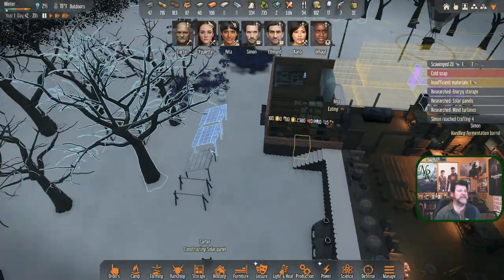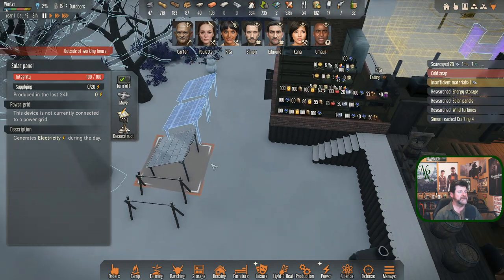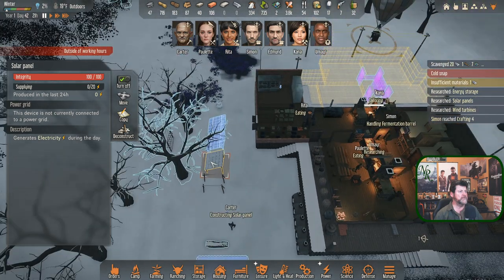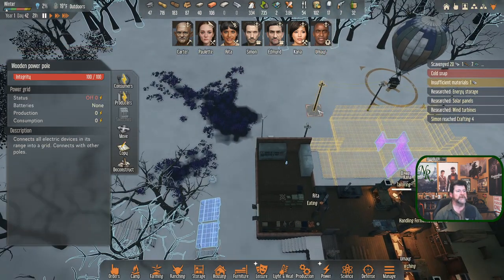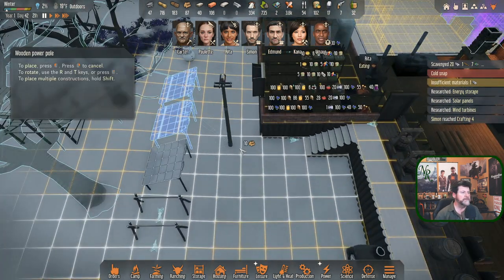How do we connect power to the grid? Outside of working hours, it doesn't actually say it's not connected to the grid. Is there a cord that's under the snow? Or does it just simply not tell me we're not connected to the grid? I don't know. Let's copy you. And now we've got 3 power cables. Okay.